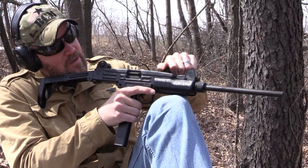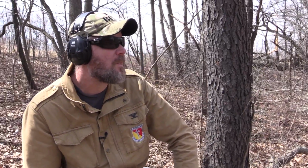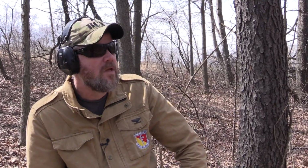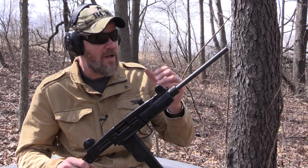All right, so I'd say this thing's pretty much on. From what I can see here, it looks like the group is pretty much center of mass, maybe just a little bit to the right, so I may want to drift my rear sight over just a hair to the left. Sight tools are in the box, so just a couple of turns should get me dead on at 100 yards.